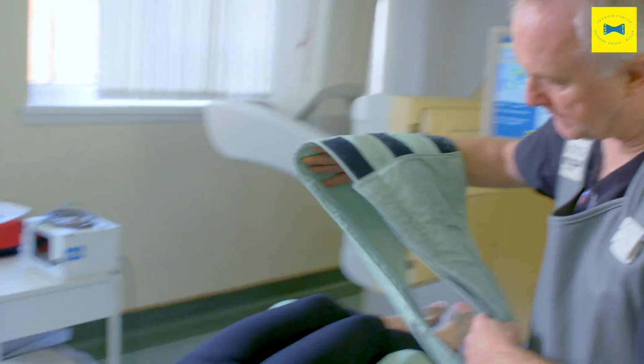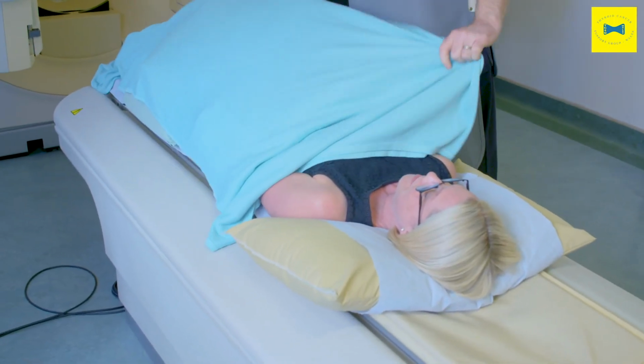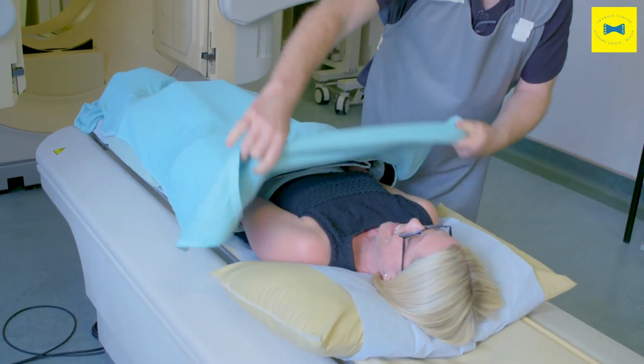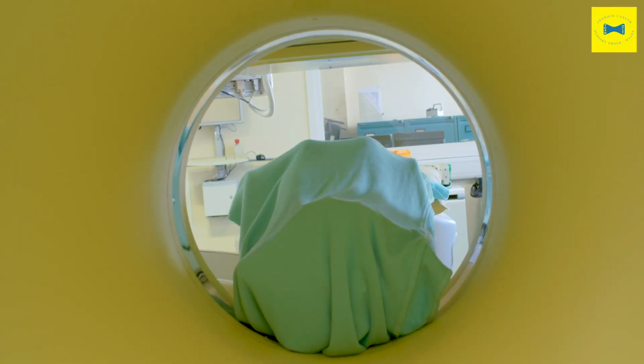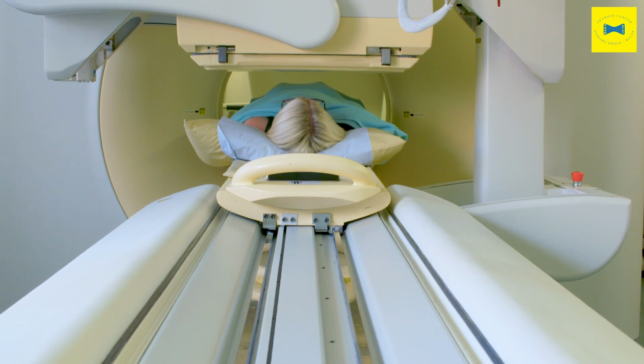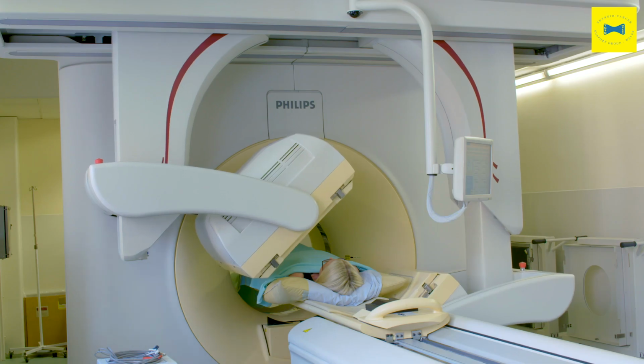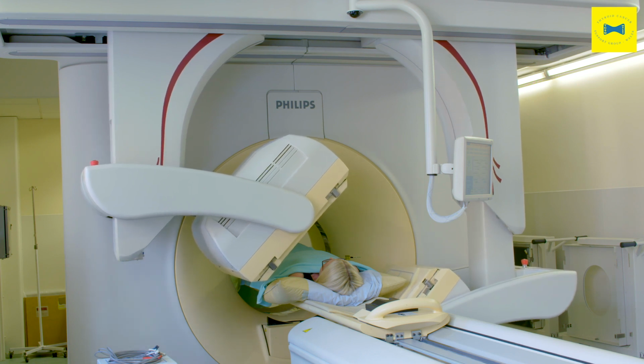A strap will be put on top of you to secure your arms, and a blanket will be laid for your comfort. During the whole body scan, the cameras will be quite close to your body for a short time. A CT scan may also be performed, as will a special type of scan called a SPECT, where the cameras rotate around your body.